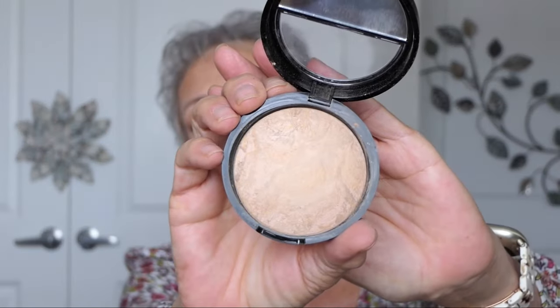Now, the second day, the next most popular was Laura Geller's Baked Powder in Medium. This one goes on kind of light, but within a few minutes it starts to take on your skin tone. I'm serious. It's like a CC powder. Anyway, it's very lovely. I like that too. My first favorite though is Bare Minerals.